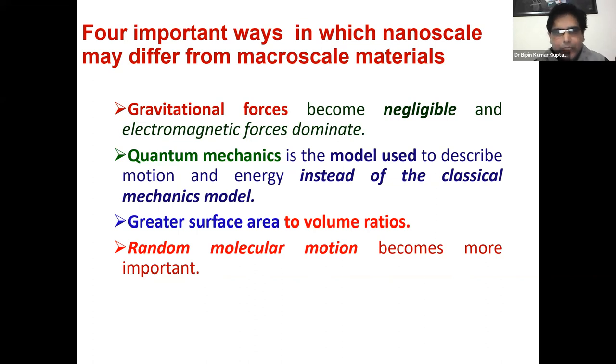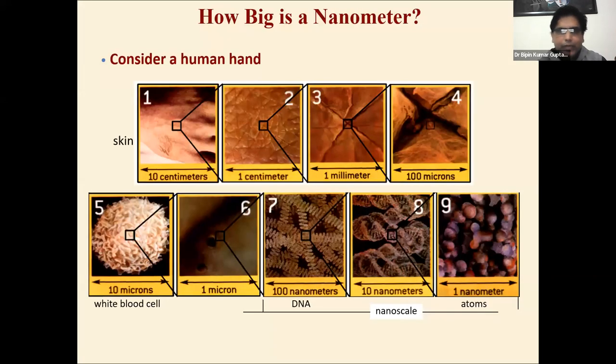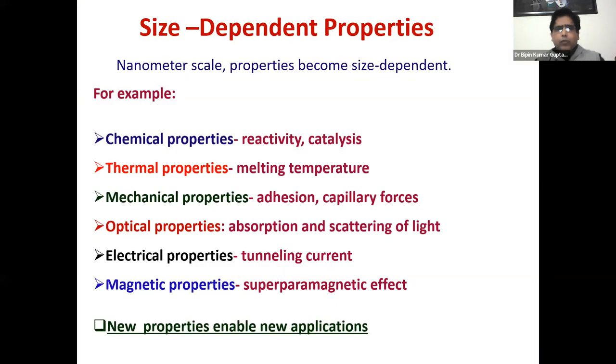Similarly, with the fourth point, random molecular motion becomes more important in the nano. Suppose you have human skin and you magnify it, ultimately you can go up to 1 nanometer, and you can see from the skin down to the molecular, even atomic assembly. But what kind of things are going to change, you will realize in the case of size dependency.